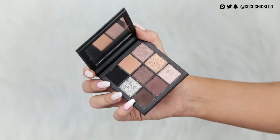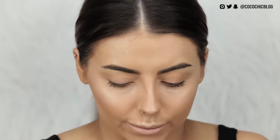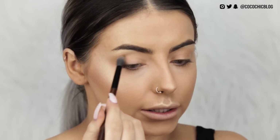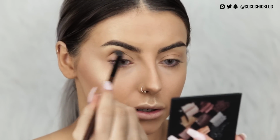So I have the Smoky Obsessions palette. It's one of these little mini ones that she's recently come out with. Let's have a little look. These colors look so good. So as you saw, I've already powdered down my lids. So what I think I'm gonna do is not use this brush. I'm gonna go in with something a bit more domed, this one from the Body Shop. And I'm gonna take this shade here and just work that into my crease. As you can see, they come off quite pigmented. Let's see how they translate. Got a nice little mirror in this as well.